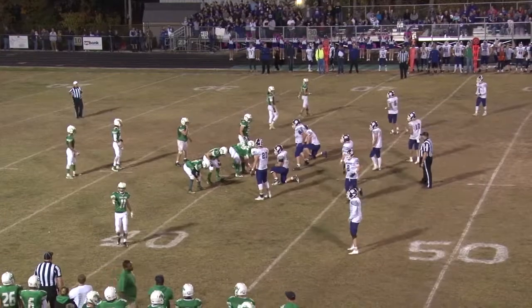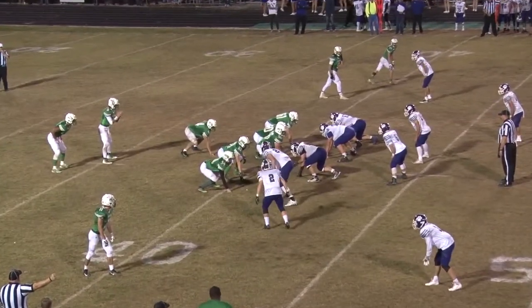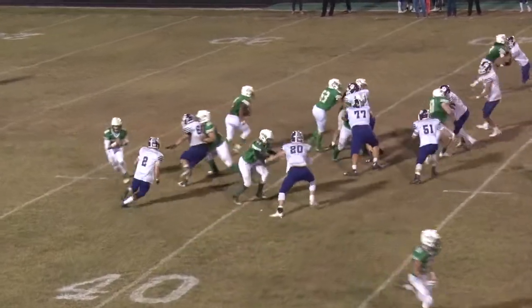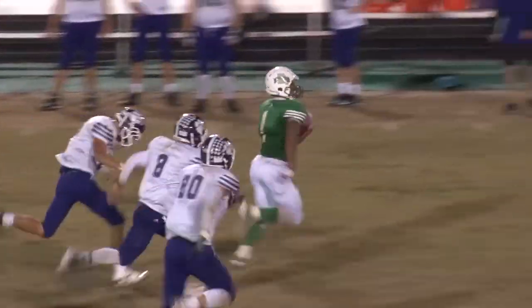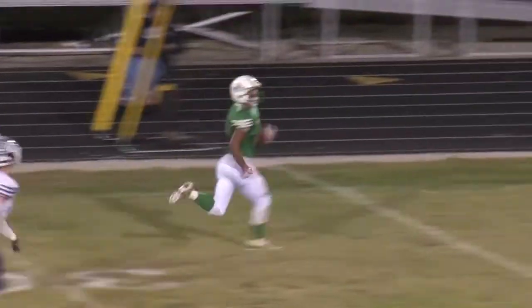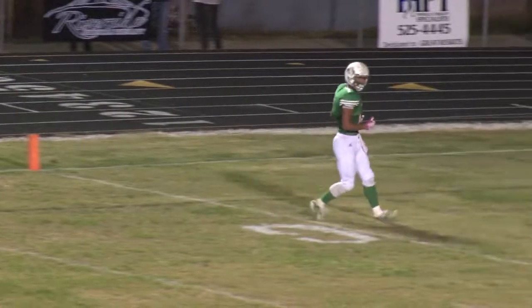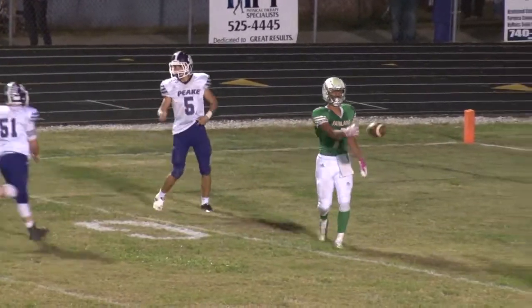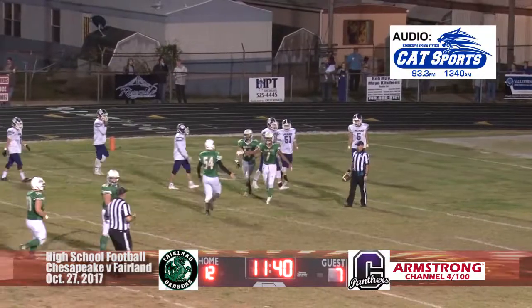Knock on wood. Lambiot again in the gun. Fisher in front of him, Cunningham behind him, 2 receivers to the left, 1 to the right, and they're going to hand to Cunningham again. It's to the left. Cunningham has some room to run. He's off to the races. Cunningham to the 30, 25, 20, and he's going to walk into the end zone. Touchdown, Dragons. And just like that, that's how fast they can score, Jason.